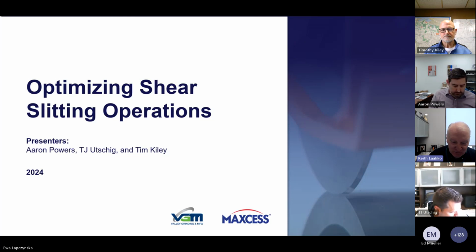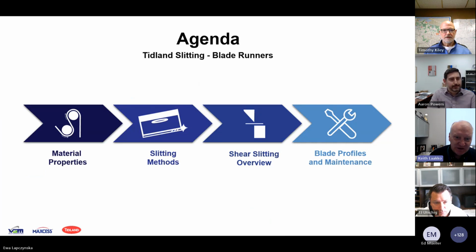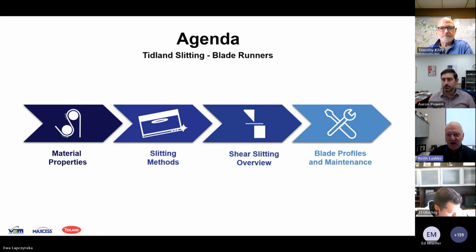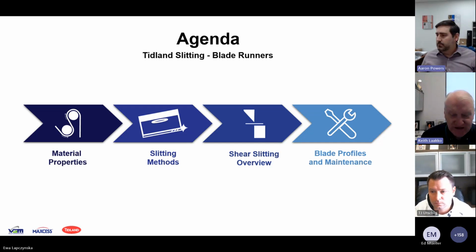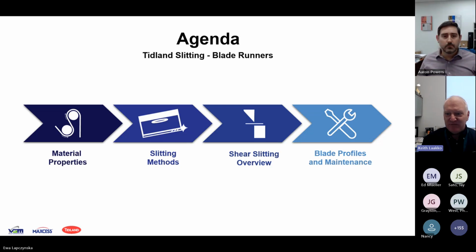So without further ado, I'm going to go over the agenda real quick, and then we'll turn it over to our subject matter experts. Today, what we're planning on talking about is material properties, the various slitting methods, but then we're going to focus on shear slitting in this particular overview. And as we get through the elements of shear slitting, then we'll talk about blade profiles, maintenance, service and support, the benefits of slitting systems, and then open it up to questions and answers. So without any further delay, I'm going to turn it over to Aaron Powers from Maxcess, who will take you through some material properties and other information.